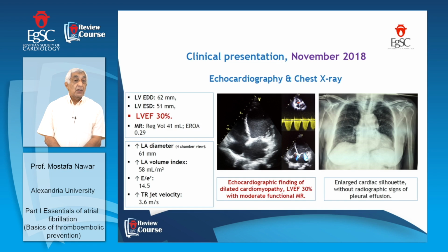The end diastolic dimension was 62 millimeters. The end systolic dimension was 51, ejection fraction of 30%, moderate to severe functional mitral regurg, as you've already seen in the echo. It showed also a left atrial size of 61 millimeters, left atrial volume index 58 milliliter per meter square, and the chest X-ray showed an enlarged cardiac silhouette without radiographic signs of pleural effusion. Hence, the diagnosis of congestive heart failure was made, and the patient was managed accordingly.